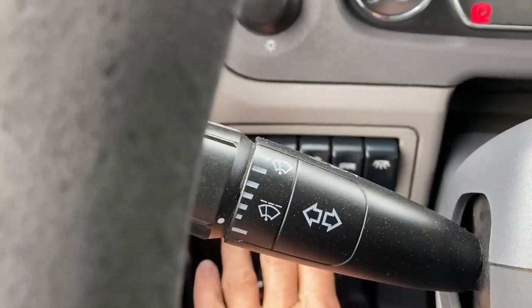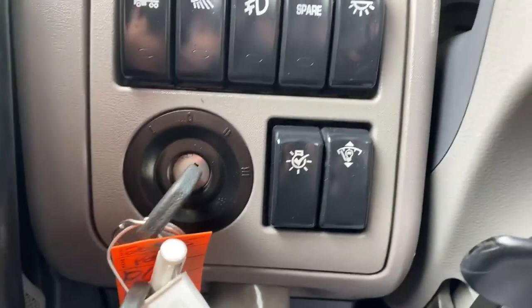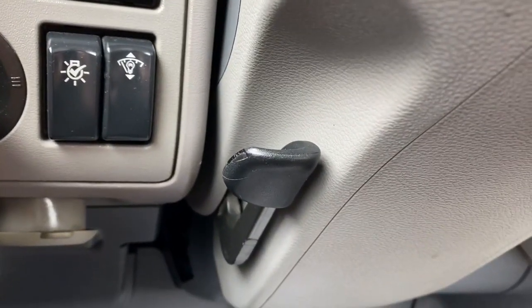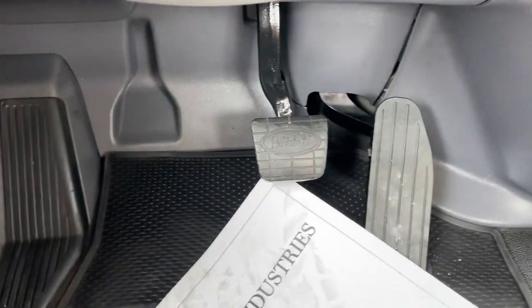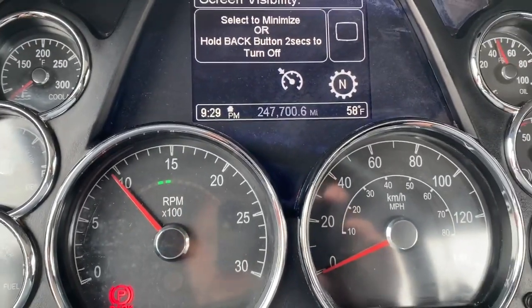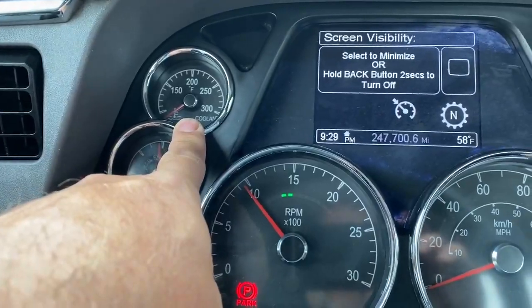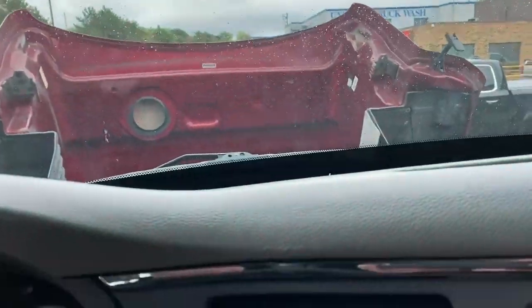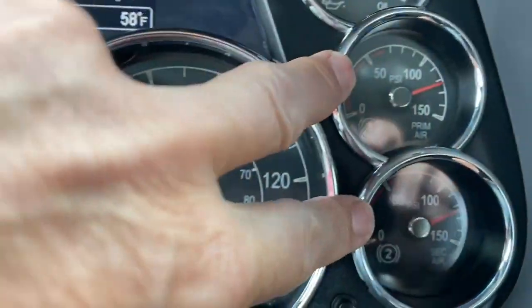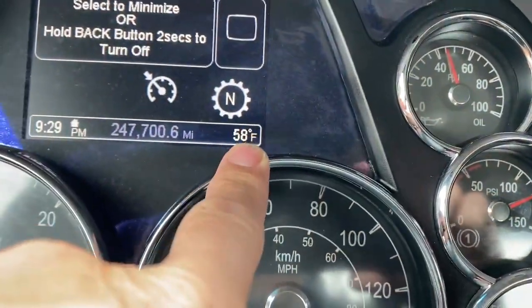We've got our work lights, our fog lights down here. I'll give you a better look this way. We've got a telescoping wheel. It's a 2-pedal automatic and 247,000 miles, and our gauges are in Fahrenheit. So you'll see Fahrenheit for the coolant temperature, PSI for our air gauges, oil pressure is in PSI, outside temperature is in Fahrenheit as well.